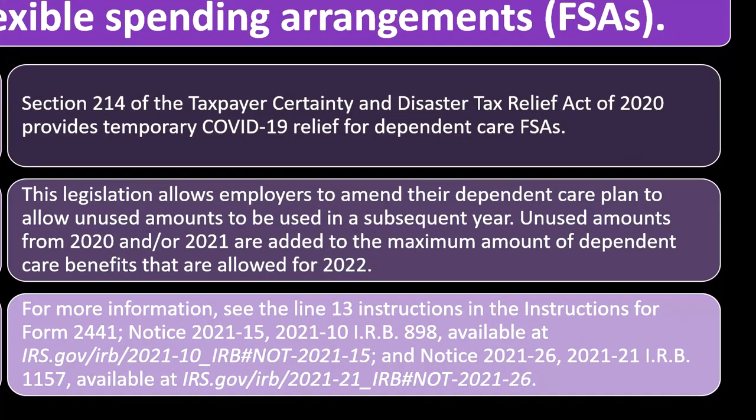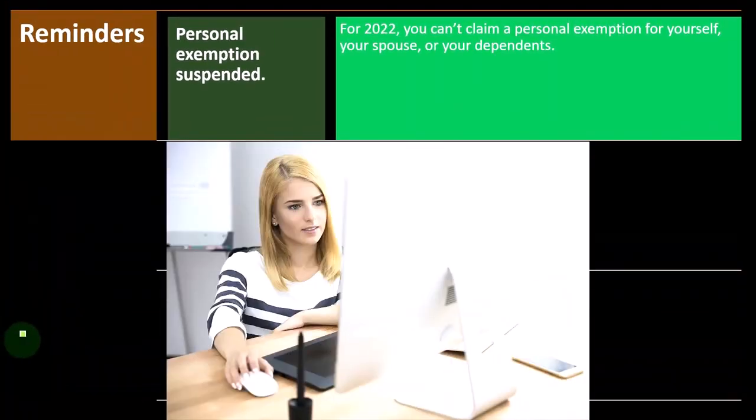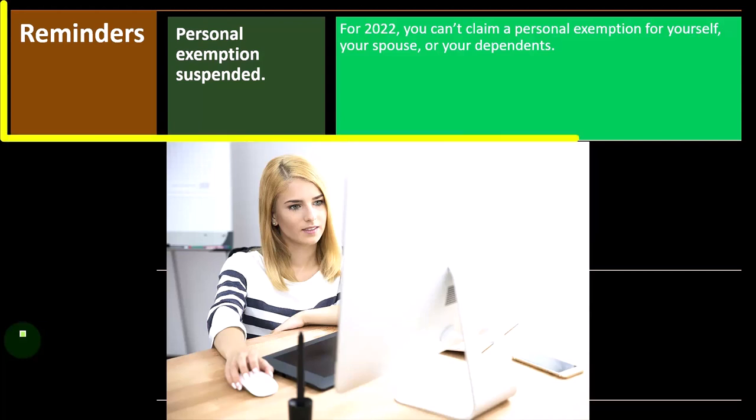notice 2021-15, 2021-10, and there's some more information you could take a look at here to find that information if you want to dive into that in more detail. All right, let's get into the reminders.